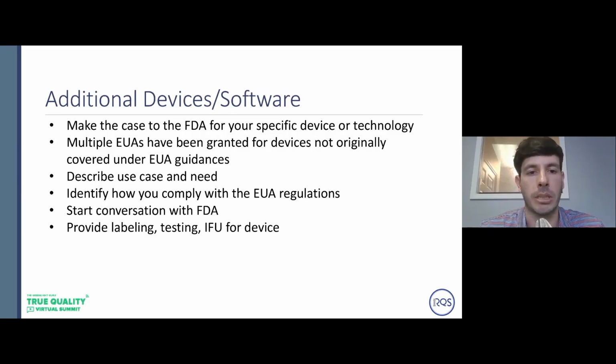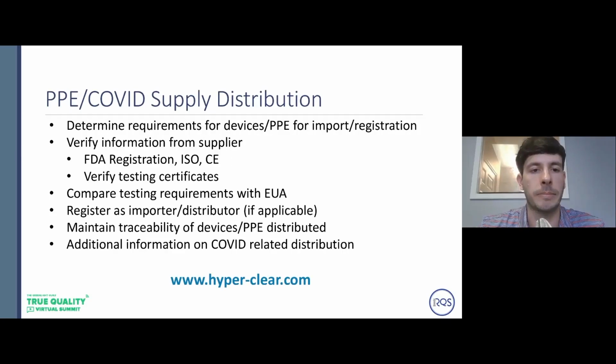And we've also seen companies that are in the 510K process reach out to the FDA and see if they can help speed up that process to get their device on the market related to EUA. So the FDA has granted a few of these already with devices that were not specifically covered, but they have granted EUAs. So if you see the need, and you've identified that, I definitely recommend reaching out to the FDA to get some information on how you can get your FDA EUA authorized.